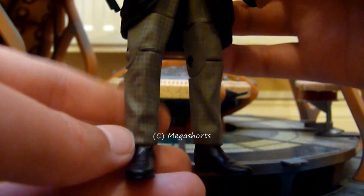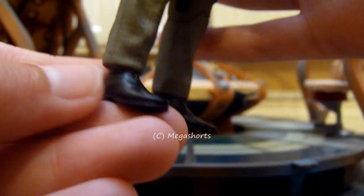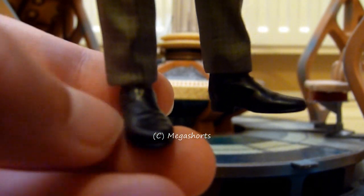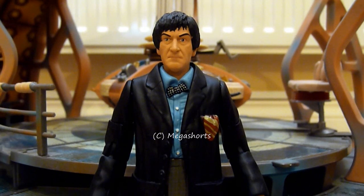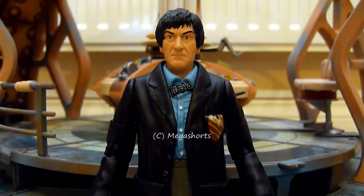The legs have been very nicely sculpted. They've got some creases on them as well. The white stripes, the white lines on the trousers have been very carefully painted. The shoes look very nice. They're quite shiny. Unfortunately, my one has a little sort of splodge of grey paint on the right shoe, but to be honest, it doesn't matter much in my opinion. And overall, I think this figure is absolutely brilliant for detail, because the clothing has been very nicely sculpted and painted, and once again, the likeness to Patrick Troughton is absolutely brilliant. And now I'm going to talk about the articulation of this figure.